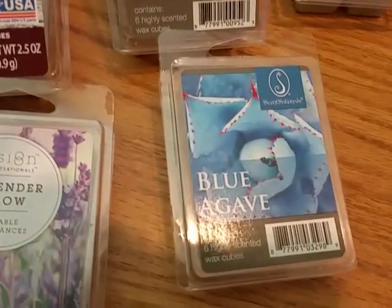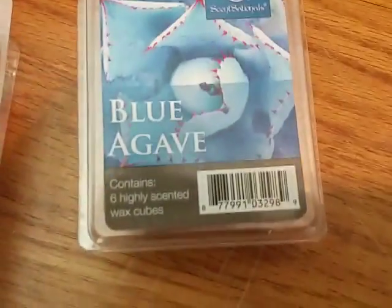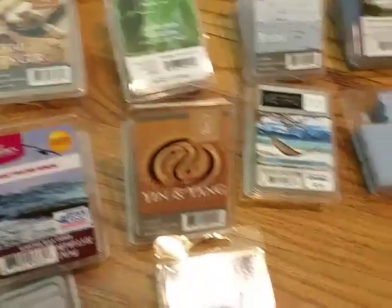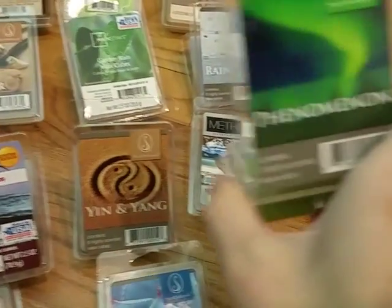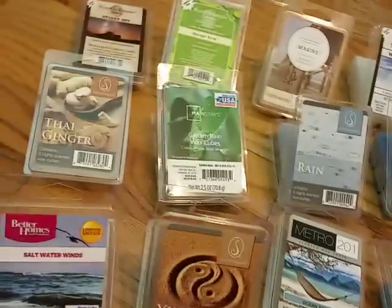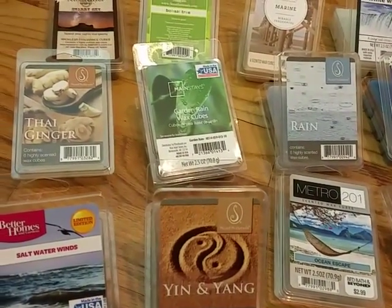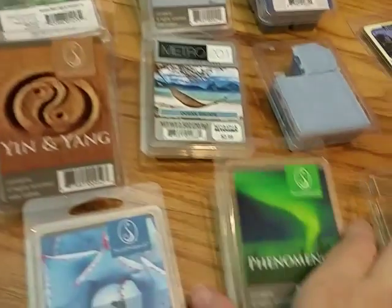This one is Sensational's Phenomenon. And this is very fresh air. Smells a lot like Lavender Glow. A lot. No, it really doesn't. It smells like mountain air, maybe. No, not really. It's fresh with a very, very slight, perhaps woodsy or smoky note, but barely there. A little salty. Not really too soapy. Kind of like the outdoors. This is a nice one.